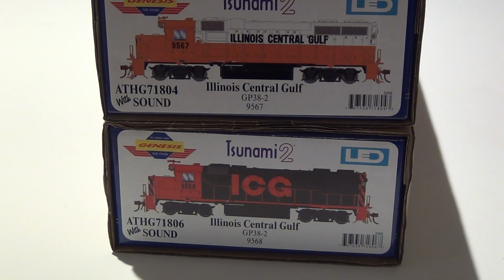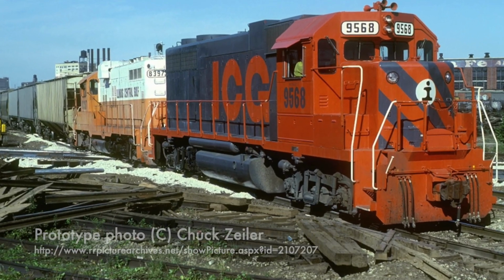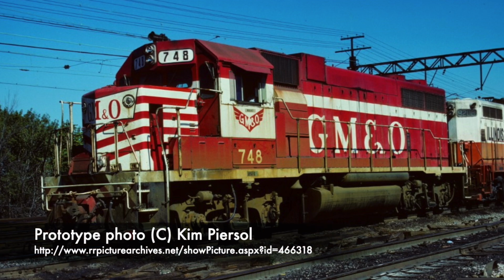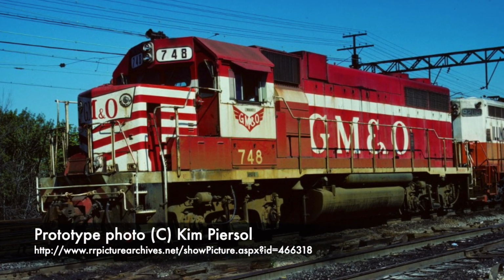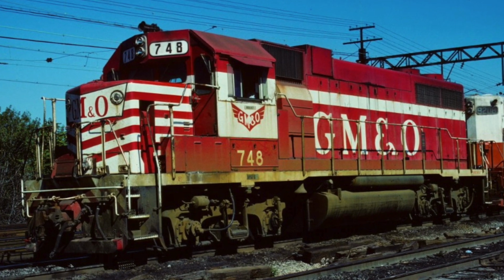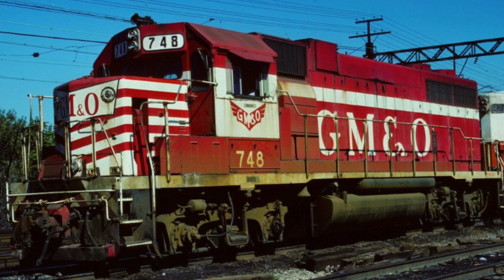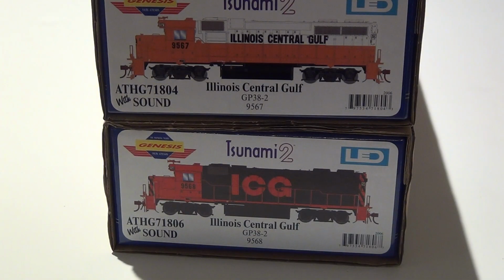with IC markings. ICG 9568, orange and gray, was former GM&O 748. This features a late style cut lever, and like the other three, eventually ended up Black Death Star, and then finally with Canadian National with IC markings.